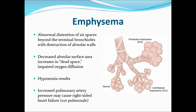With emphysema, you have abnormal distension of air spaces beyond the terminal bronchioles. So if you're looking at the picture on the right side of the screen, you see the bronchioles come down and branch off into the alveoli. What happens with emphysema is air gets trapped in the alveoli, and it basically just expands and blots them out. So instead of those nice little grapes, it can be just one big, enlarged alveolus. It almost reminds me of a tree of broccoli.